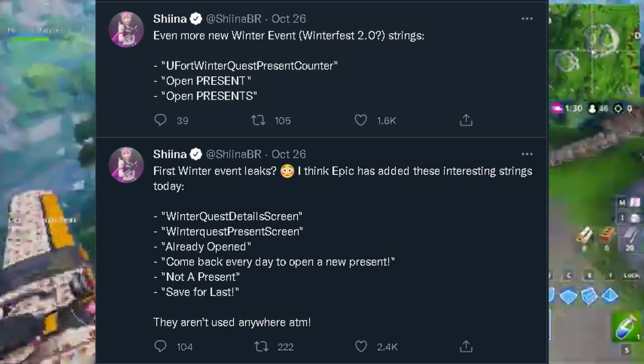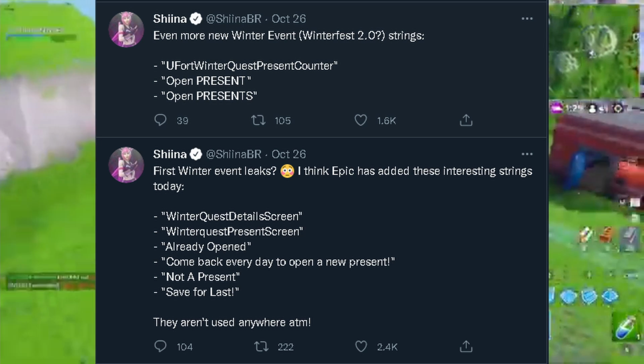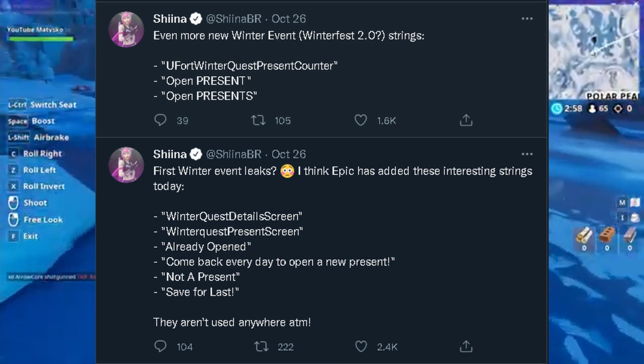Even more new winter event, Winterfest 2.0 strength. You Fort Winter Quest present calendar. Open present. Open present. First winter event leaks.